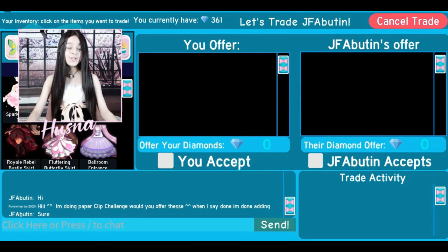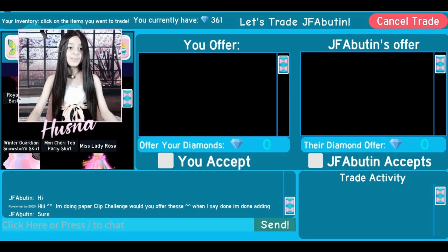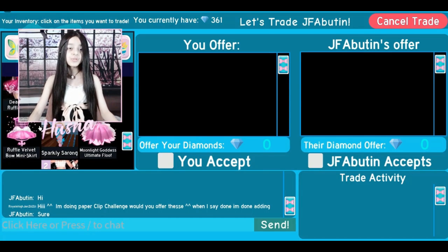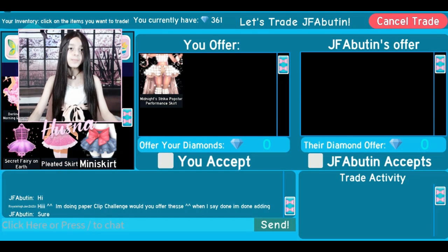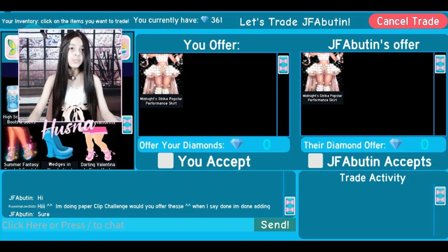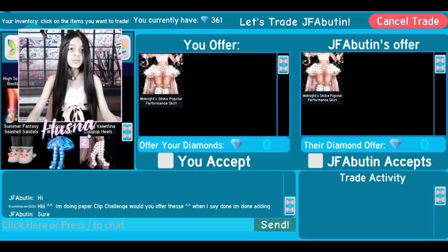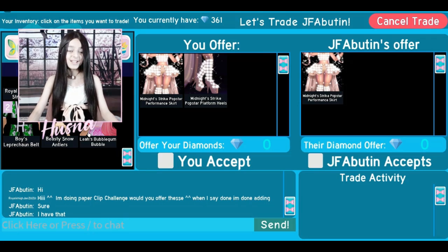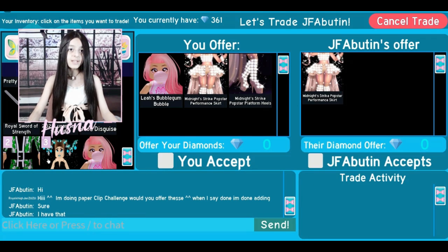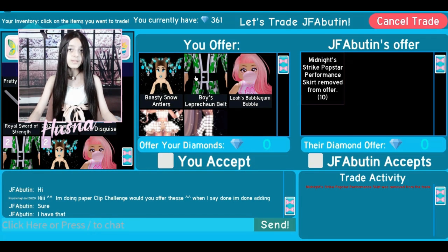Okay, so I traded candy, but she said she would do the paperclip with me. So let me just add that. And the mini skirt. Oh, I already traded the mini skirt. How fast? Okay, so, whoop. I'm not supposed to add those. Wait, I'm not done adding. This, and this. Those. Would you do those then?